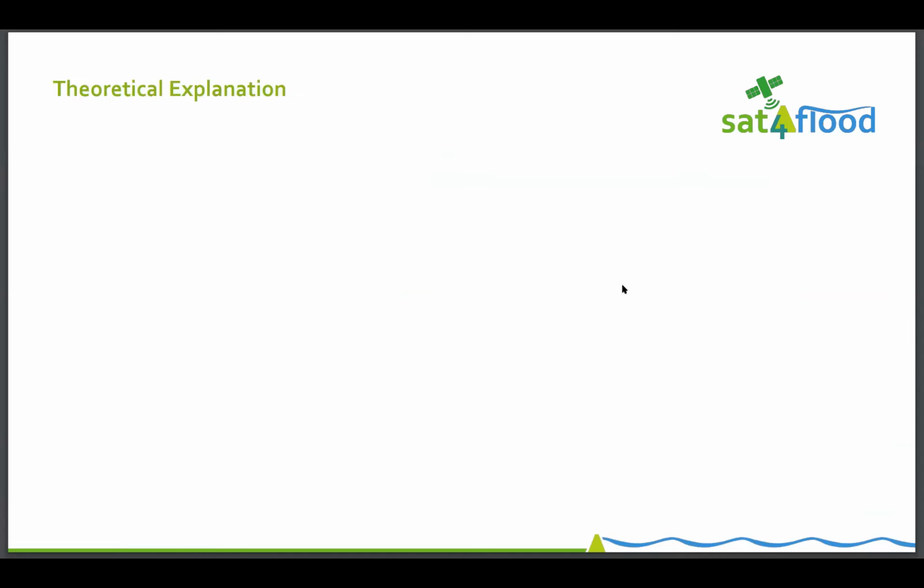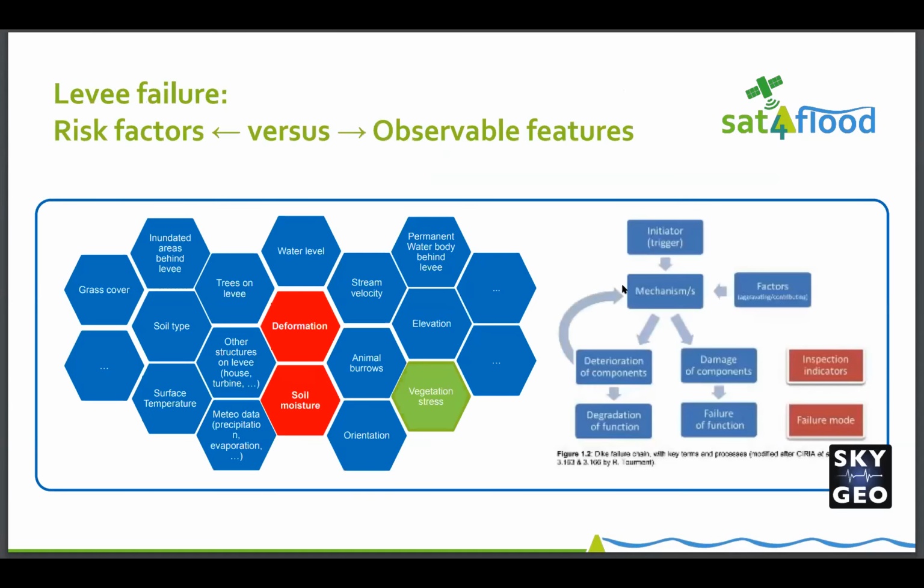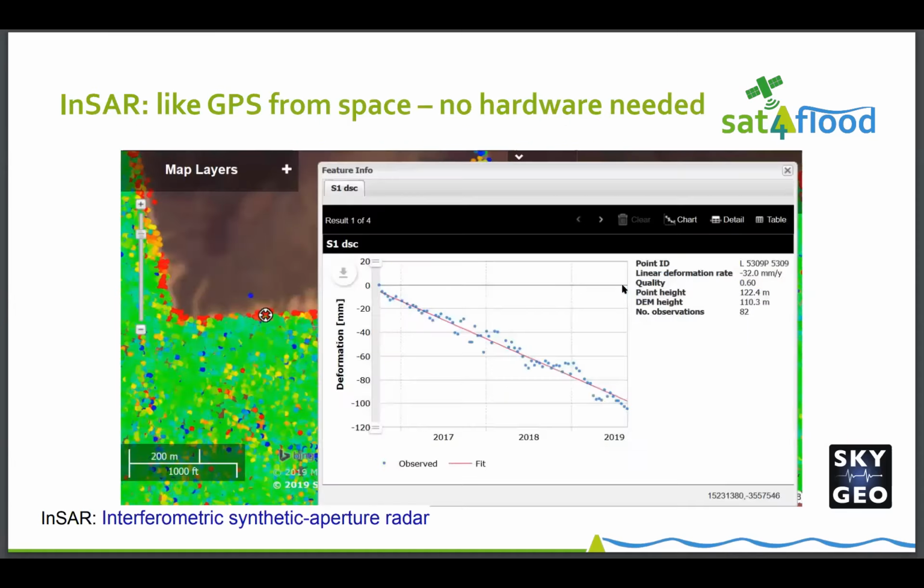Yes, and the next one. So this goes back to where I left. So we have the risk factors and the observable features, so the deformation and the soil moisture. And on the next sheet, I'd like to tell a little more on the technology, as far as people are not familiar with it. So InSAR is like GPS from space and no hardware needed. And here you see an interferometric synthetic aperture radar example. This is of a levee where there is severe deformation going on.